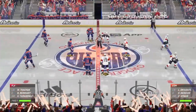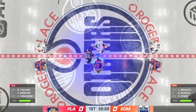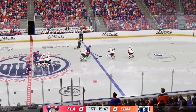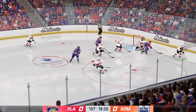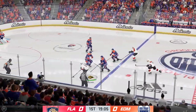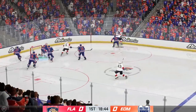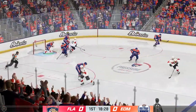Both teams seem ready, and they are about to drop the puck on this opening faceoff. The proverbial line in the sand is drawn at center ice, and we are underway. Dismiss that chance. The Panthers move to the offensive zone. Centering pass, and that doesn't connect. Here's a blast. Great save by the goaltender on that one.